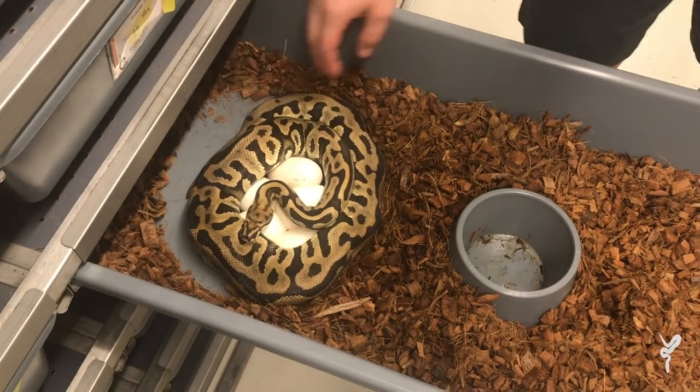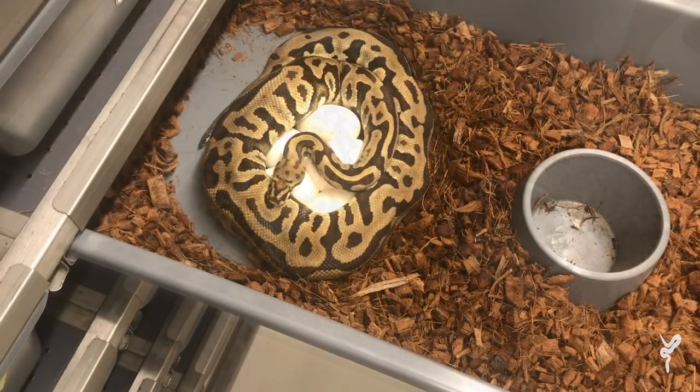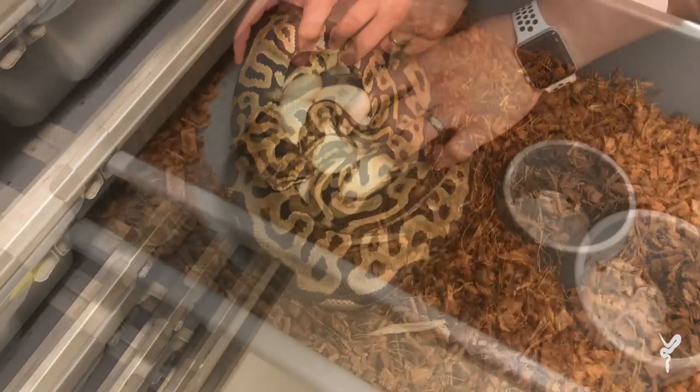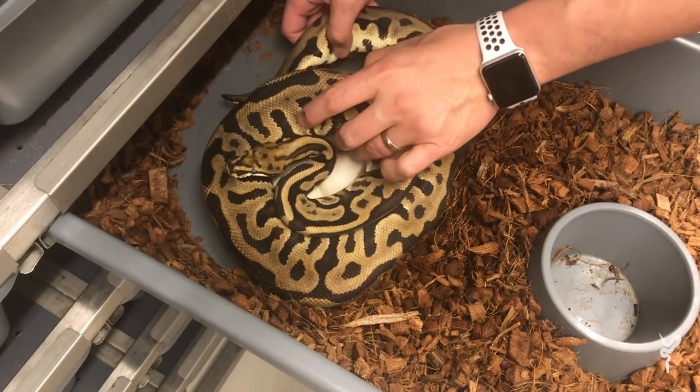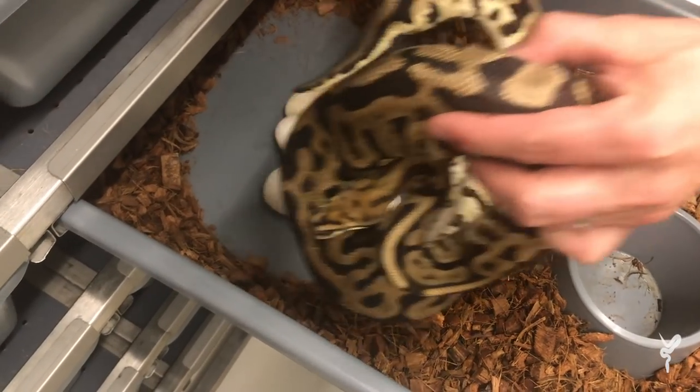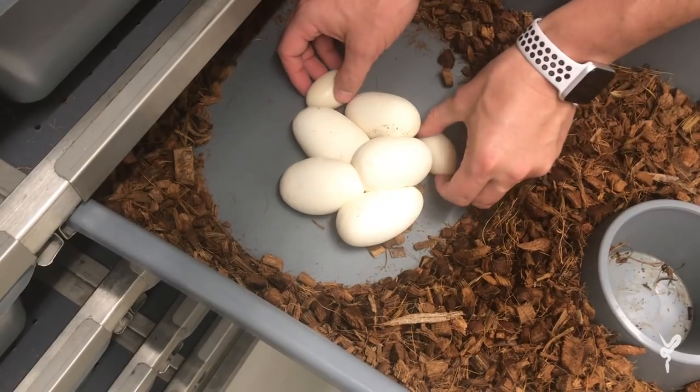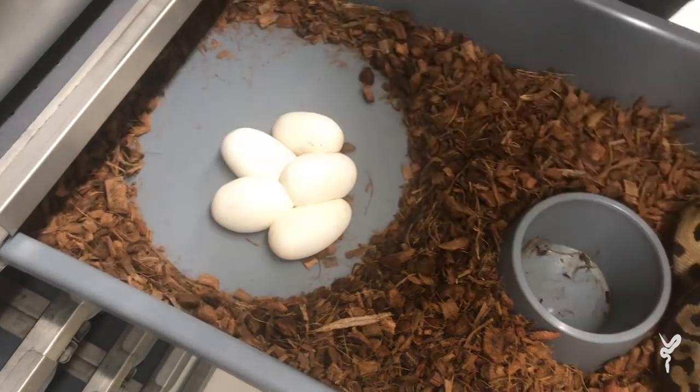Let's see how this girl did for us. She's beautiful. Let me take a picture of her. All right, so pulling her off her eggs. So it looks like we have 5 good eggs and 2 slugs, which is unfortunate, but part comes with the territory.